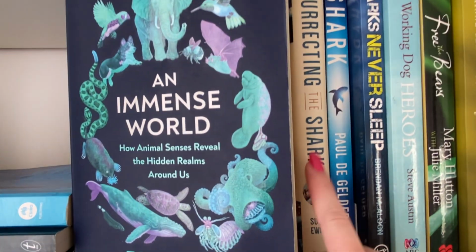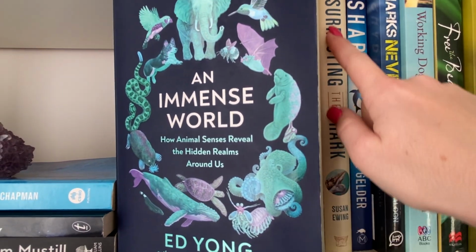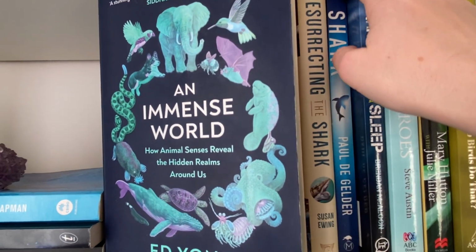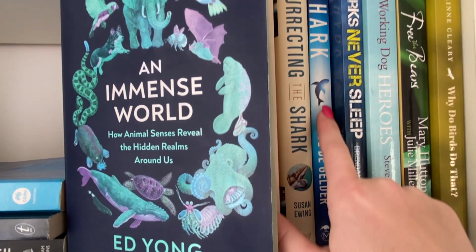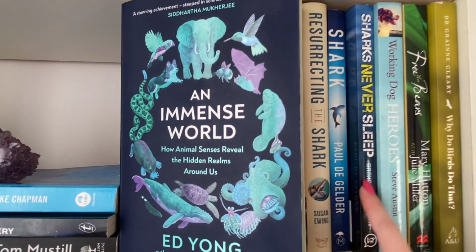Another one I've yet to read is Resurrecting the Shark. Another one I didn't particularly care for. Also, I haven't read it yet, but I'm not sure I'm going to like it. This one by Paul de Gelder. He's the Navy diver who lost his leg in Sydney Harbour. This book is stunning. I love it. This one, again, was a disappointment.